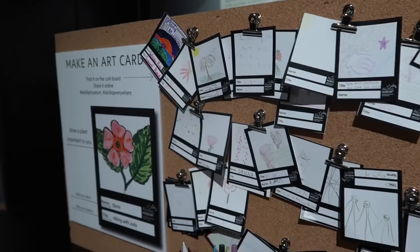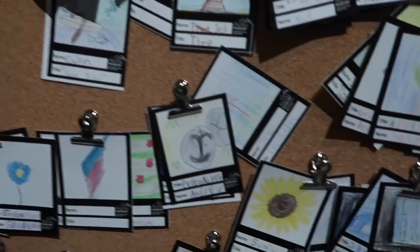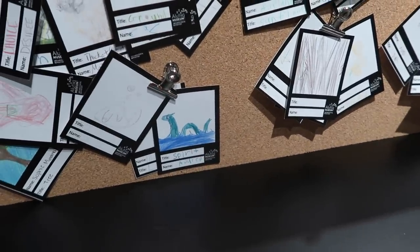I'll show you when she's done. So while Sherri's finishing up her art card, let me show you some of the ones that are here on the wall. I really love that sunflower. Look at that. There's a tree down here. Pretty sure that is Nessie.